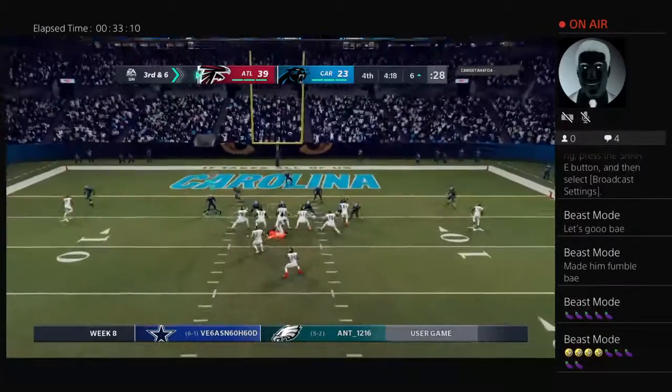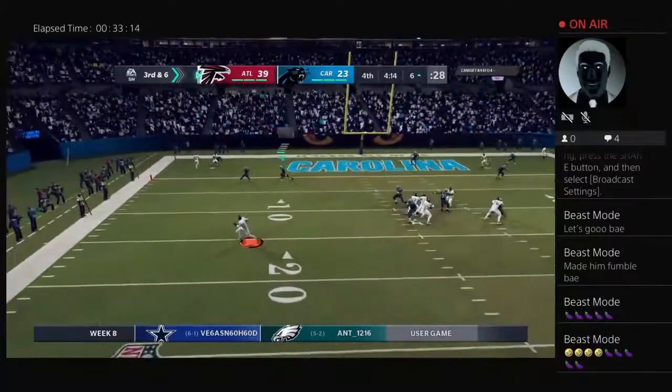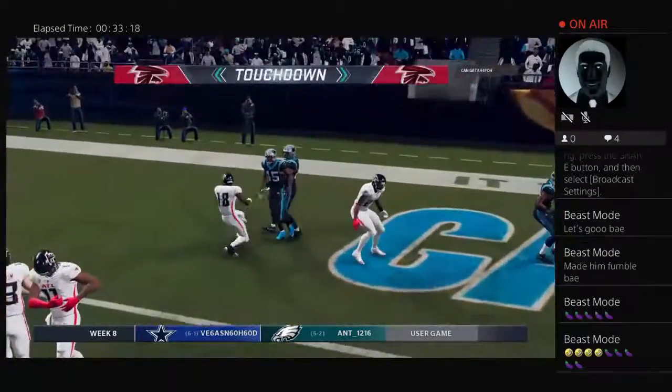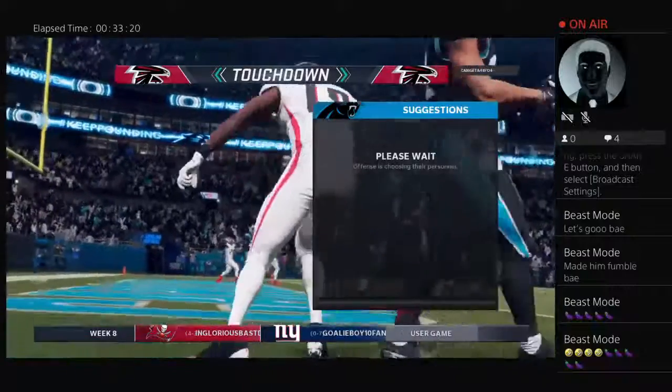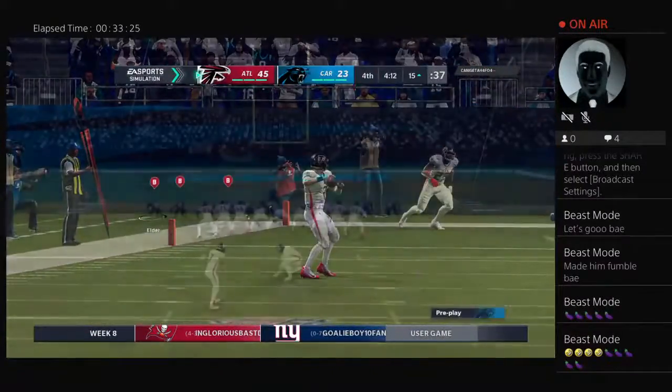They had the big play to start the drive. Not much sense. Buying time to his left. And that will be taken in by Ridley for a Falcon touchdown. To number 18. It's a 6-yard touchdown pass.